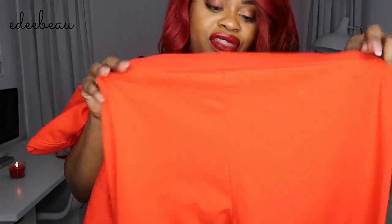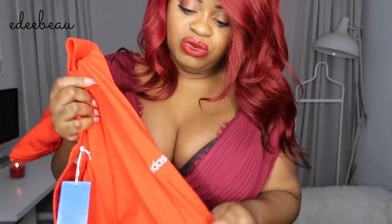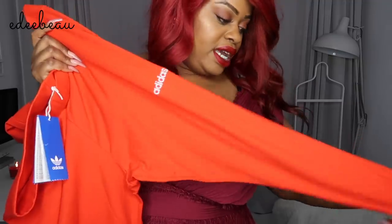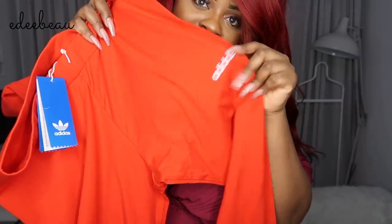It's actually a really, really thin legging. For an Adidas one, I would have thought it would have been a little bit thicker, but it feels like just normal leggings. So let's see how that fits. But I love this though, and I like the branding.